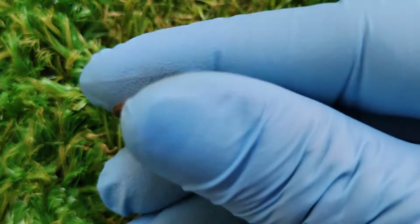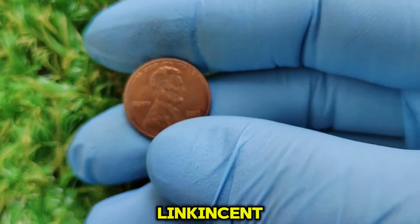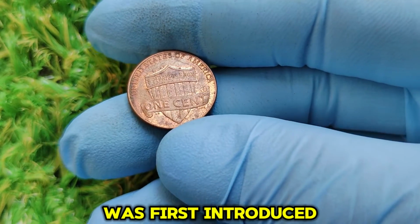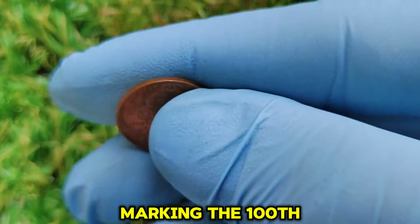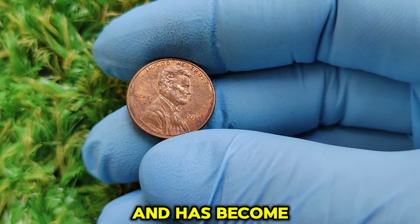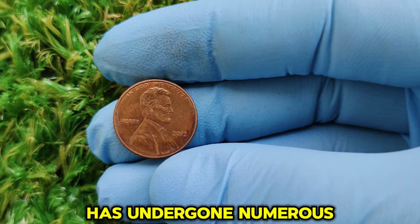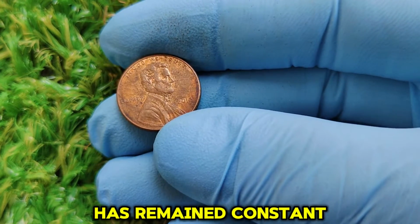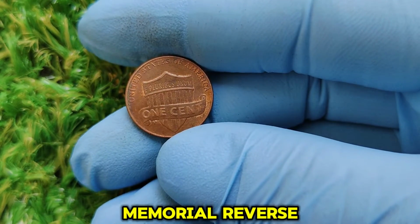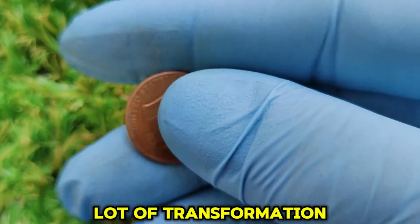Before we get into the details of the 2012 penny itself, let's take a quick look at the iconic Lincoln cent. The Lincoln penny, featuring President Abraham Lincoln on the obverse, was first introduced in 1909, marking the 100th anniversary of Lincoln's birth. It was designed by sculptor Victor David Brenner, and has become one of the most recognizable coins in U.S. history. Over the years, the Lincoln cent has undergone numerous design changes, but one thing has remained constant: its popularity among collectors. From the wheat reverse design to the Lincoln Memorial reverse, and finally to the shield reverse that we see today, the Lincoln penny has witnessed a lot of transformation.